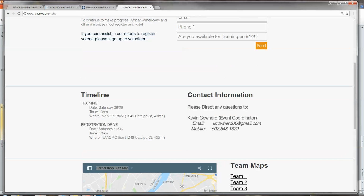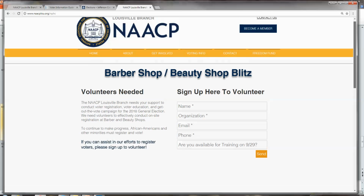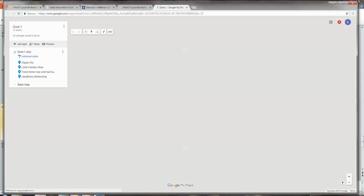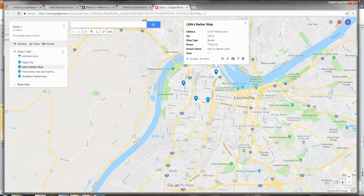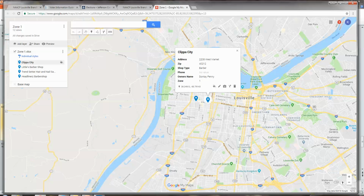You're going to get an email in which you come to the same site in which you signed up for this opportunity. On the page, the NAACP page for NPHC, if you scroll down, you're going to see a section that says Team Maps. So, for example, you may be on Team 1. If you click on Team 1 in the map, you are ultimately going to see a map that identifies which locations are yours. If you click on one of these, it'll give you the address of each of the locations. So if you're on team 1, here's how you find your locations.